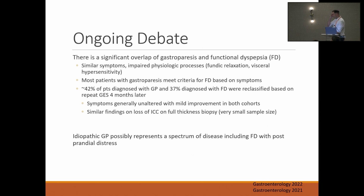So there's been a debate over the last several years with functional dyspepsia and gastroparesis, and whether or not these are two disorders that are on a very similar spectrum of disease, if not just gastroparesis is a more extreme version of dyspepsia. And this is because they have very similar symptoms, and we know they have very similar impaired physiologic processes. And so with these functional dyspepsia patients, they will come in and they will look at times just like a gastroparesis patient. They'll say they eat their food, they feel really full really quickly, they may throw up from time to time and feel really nauseous after the food's been sitting there a while.